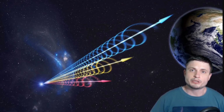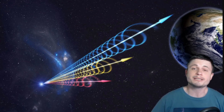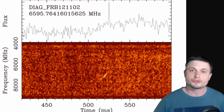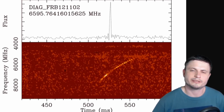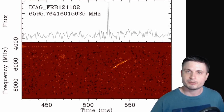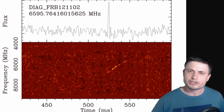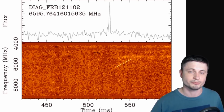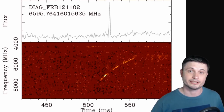And if you still have no idea what FRBs are, well, essentially they're just very short radio bursts, but extremely powerful radio bursts that can travel across the entire universe. So something really powerful produces them. And even though the first assumption would probably be aliens, in reality these bursts are too random and they do appear extremely natural, as if something natural produced them, but something very powerful. And we've actually had a few speculations, a few culprits, that could have caused these bursts, but nothing concrete until now.